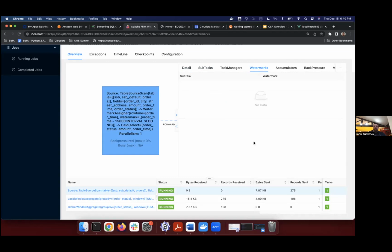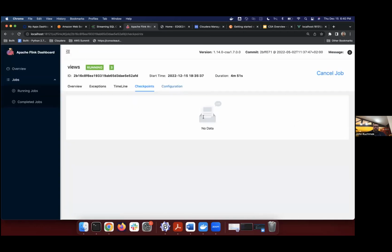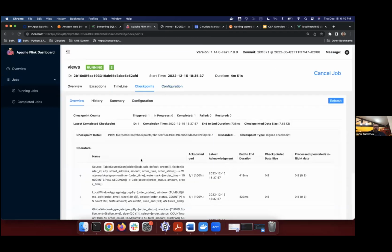So the checkpointing, the default: if you look here for checkpoints, you'll see the default configuration, and you'll see when the last time this data was checkpointed. The default configuration for the checkpoints is 10 minutes.